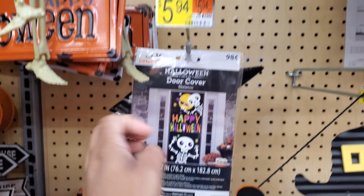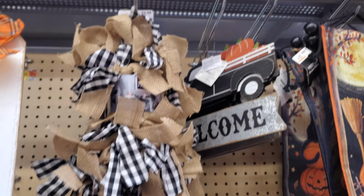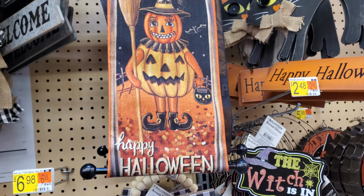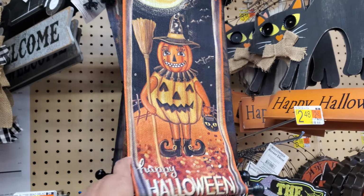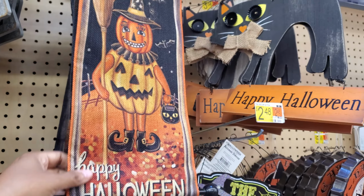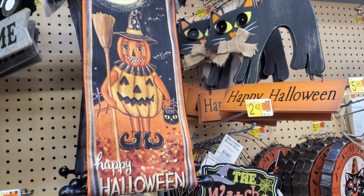Little Happy Halloween one, $9.98. So pretty much $10, like a burlap garland. Maybe for your mantle. Okay, they brought this out. You know what? That was last year's too. Weren't these $3 something? They're $4.98. I don't remember. I did buy these and I was going to put them on my mantle, but they're kind of short.